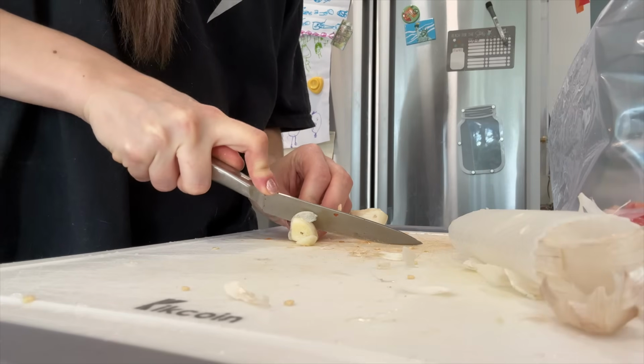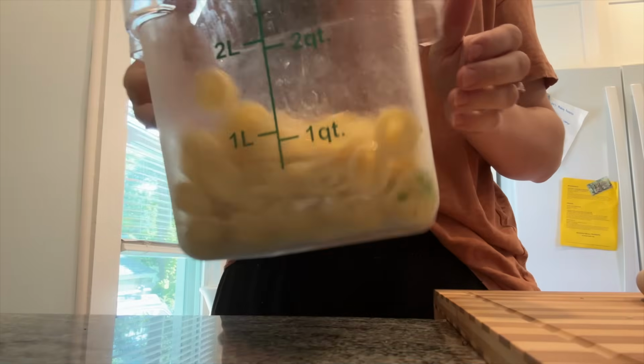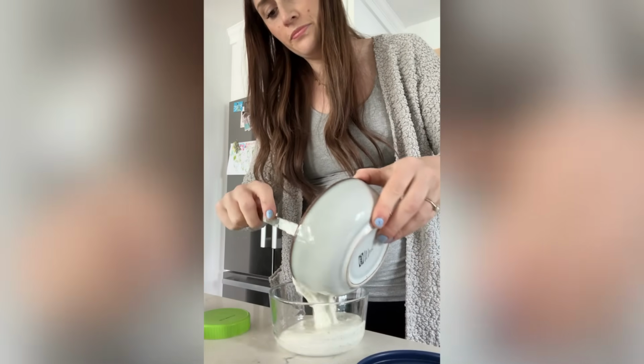And I do the same with dinner. So say I'm making salad dressing for dinner, I'm going to go ahead and make extra because now I have homemade salad dressing that I can use for my lunches. If I'm cooking up pasta, I might cook a little extra for another meal down the road or to use in my kids' lunch boxes.